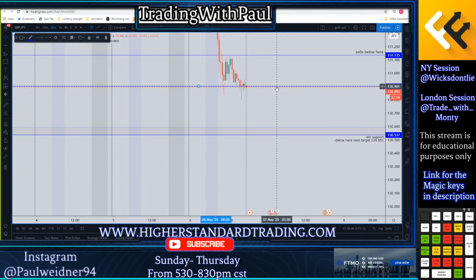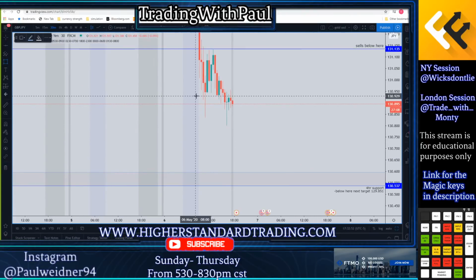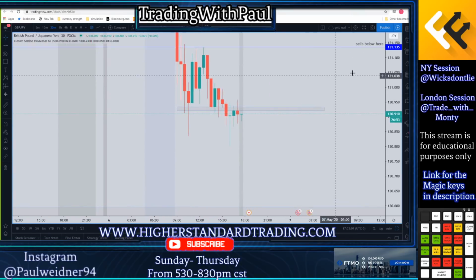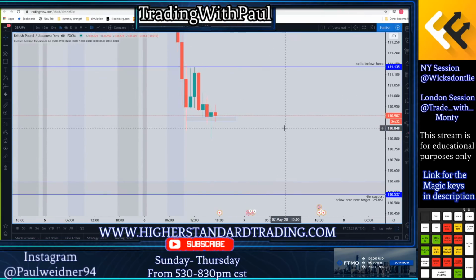So we're gonna move this. 30-minute resistance there. And then we got some support right here. So I'm actually gonna delete this because that's just redundant. I think we close below there. Start to fall down. Just wait for that hourly to do its thing.